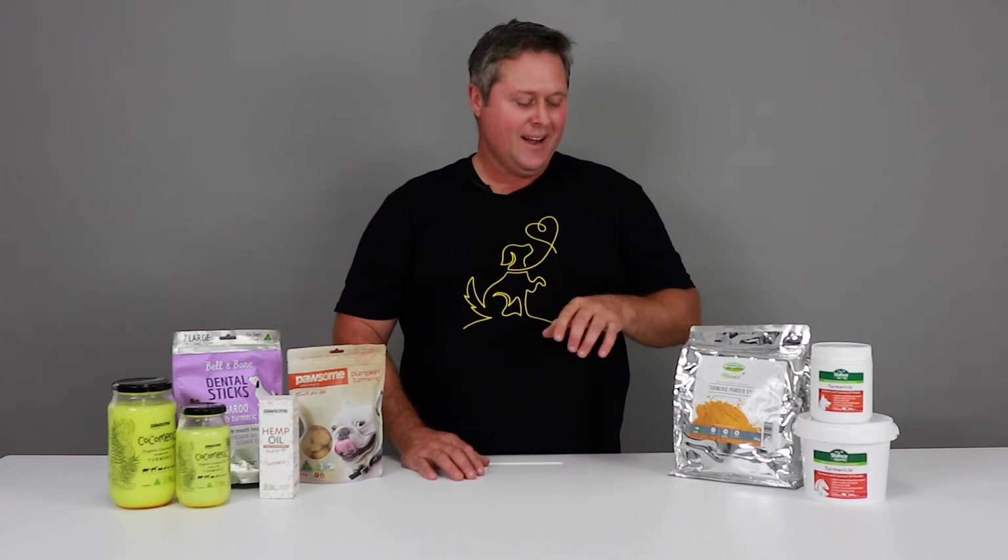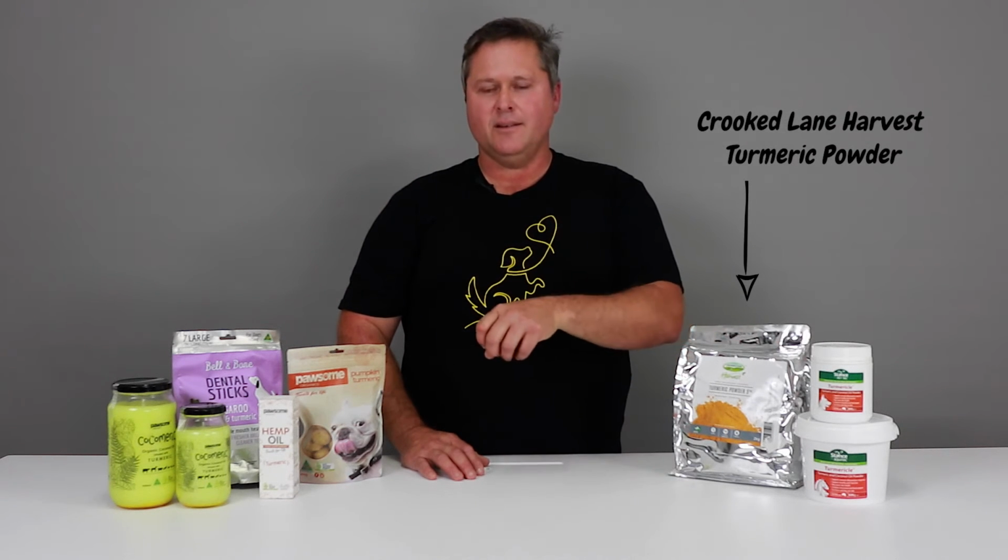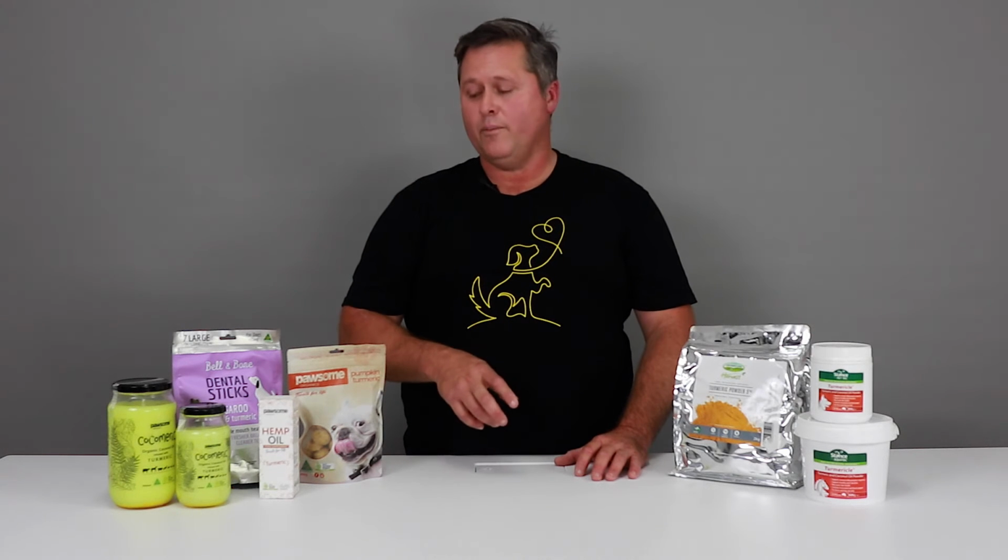A straight turmeric supplement needs to be added to that black pepper at home basically and mixed up with some oil, so you can make the golden paste. There's lots of recipes online for that, but you need to do that work at home for yourself.